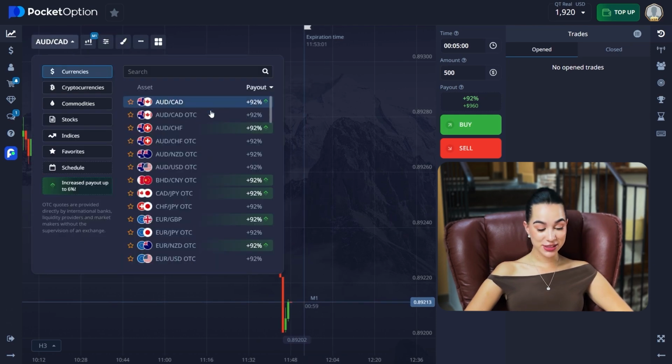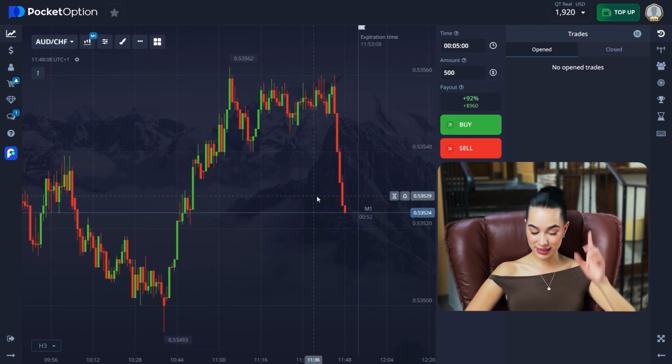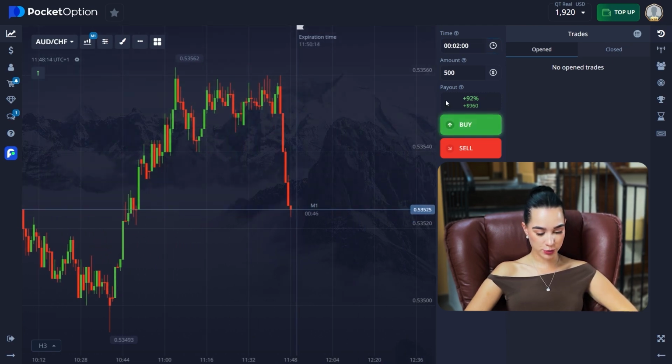That's good. We almost doubled our amount of money, of course, because we were opening a trade for all of the money that we have. But guys, for you, I recommend using the 1% rule. So here, guys, let's change the expiration time to 2 minutes.